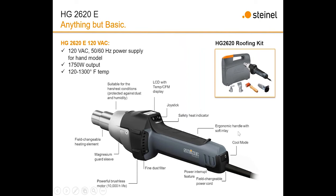Again, very ergonomic handle, slim, 3 injection mold with the soft inlay grip here. So really comfortable in your hand. This unit will get up to 1,300 degrees Fahrenheit. So the robot will do 1,150. This hand welder here will actually do 1,300 degrees Fahrenheit. So you may not require all that temperature, but it does offer that.